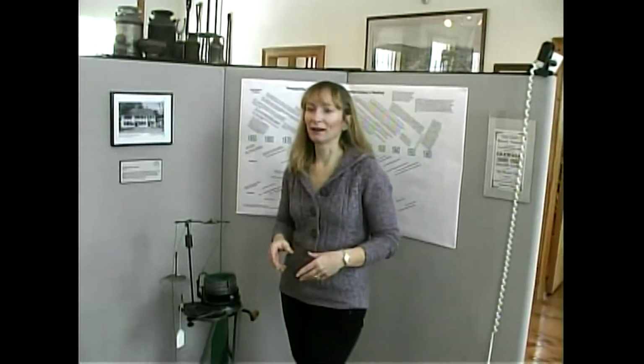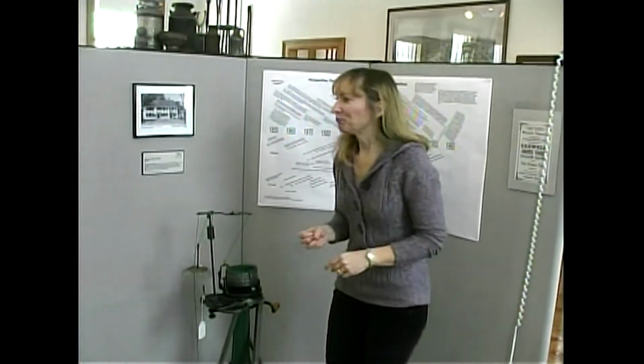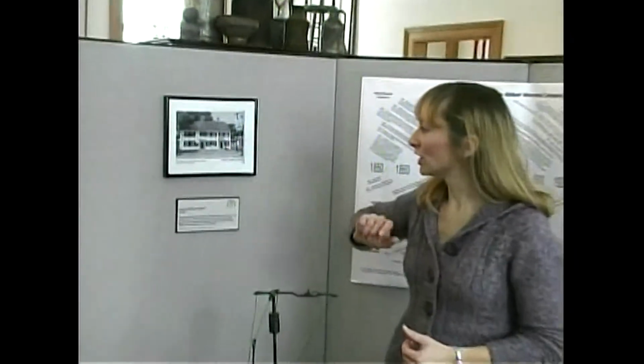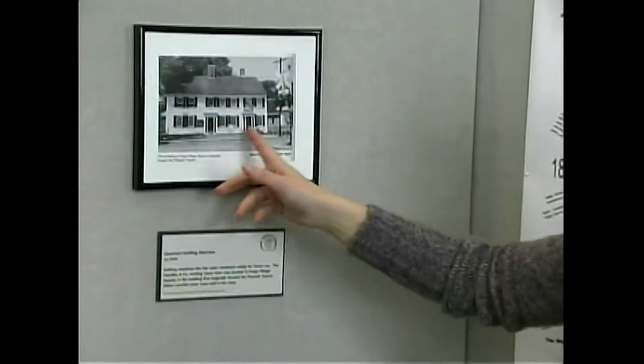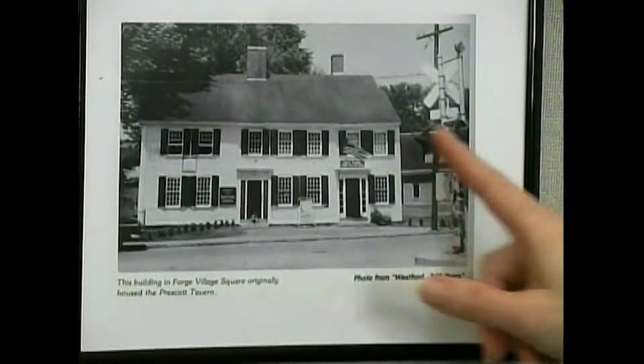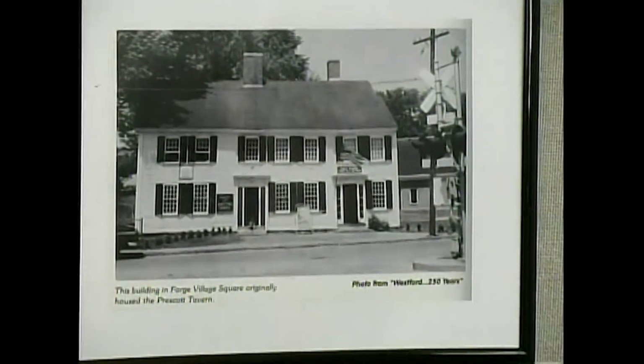Now, the Abbot Worsted Company made yarn. They didn't knit anything, they didn't weave anything, they just made yarn, and that was their product. One of the places that sold their product was Hanley's Yarn Shop. This is the Prescott Tavern in Forge Village, where Spinner's now stands. And the yarn shop was right here, and the post office was here.